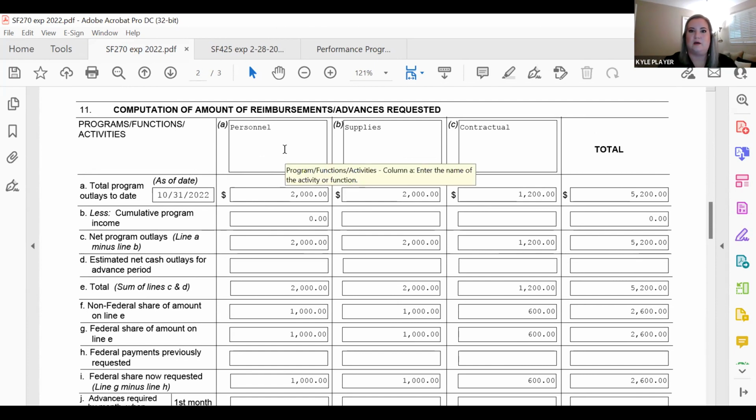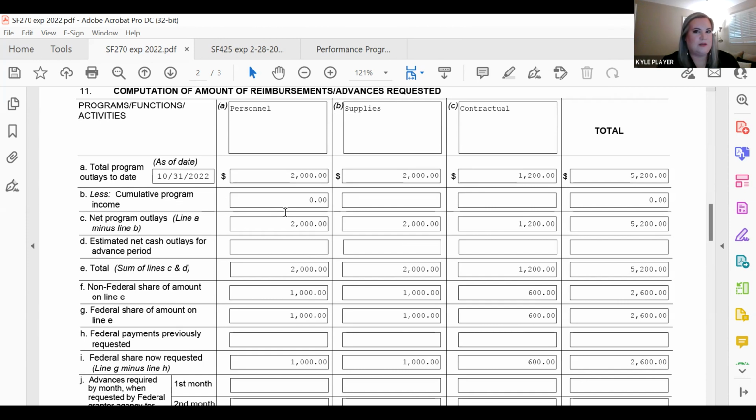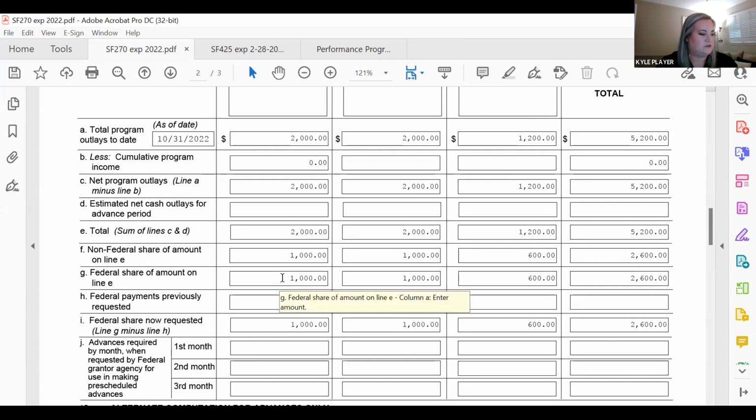So personnel. We discussed how we had $1,000 of expenses and payroll, and then we had $1,000 of in-kind. So combined, we had $2,000 that are outlaid here. That's what this is listing. We aren't listing program income on this, so you don't have to worry about that. Then that will automatically total for you down these lines. If you didn't have an advancement, you also shouldn't have anything in there. So it just continues to total down for you. Most importantly, you want to fill out the non-federal and the federal share of the amount. That's lines F and G. Those should be the same.